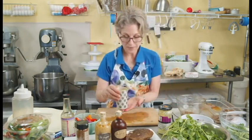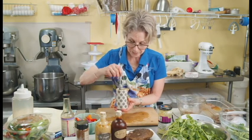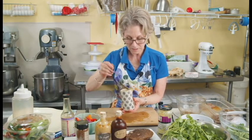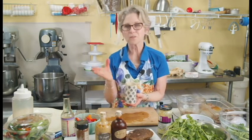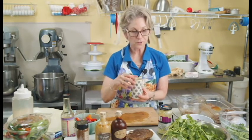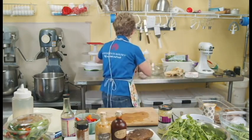So this is the one that I poured over our salad, and I just put it in a pretty little container because everybody wants a little extra sauce. I usually sell little side containers of this when I have the salmon or the London broil, and people always want to know where's more of that sauce. So it's good to keep it handy, especially if you're making this for your family. Just keep some in the fridge. All right, so let me show you.